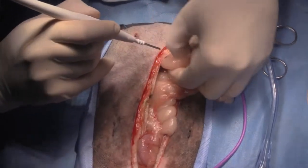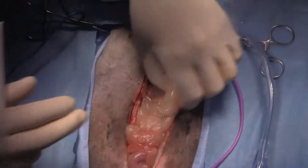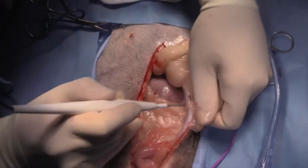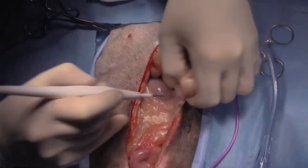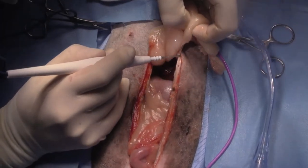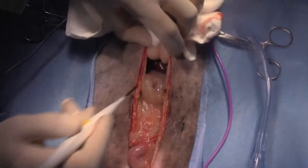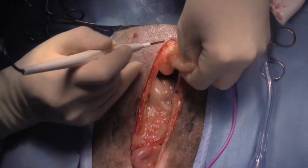So the make of my loops and the intensity of the headlight varies. The loops are Heine, and they're really nice loops. They're a 2.5 times magnification and a 40 centimetre focal distance. The 40 centimetre focal distance lets me stand up a bit straighter when I'm doing surgery, so I don't have to stoop so much. I've got pretty bad posture as it is, so anything I can do to help me stand up straight is a good thing. And the intensity of the light can vary depending on the setting that it's on.